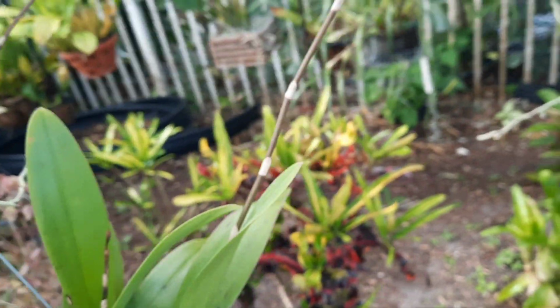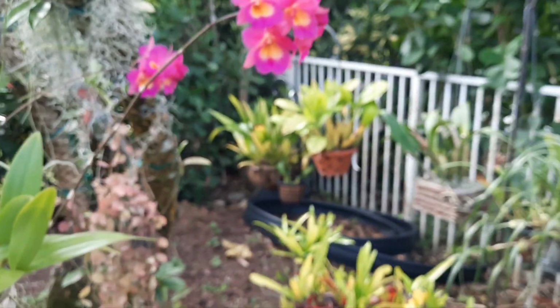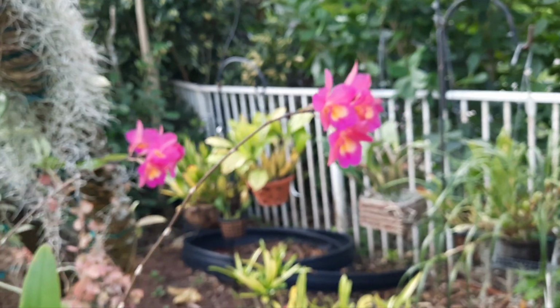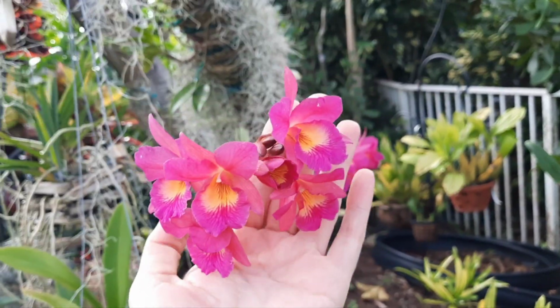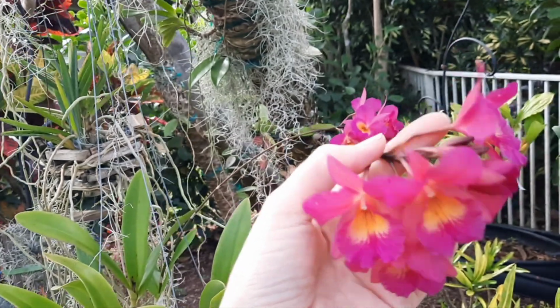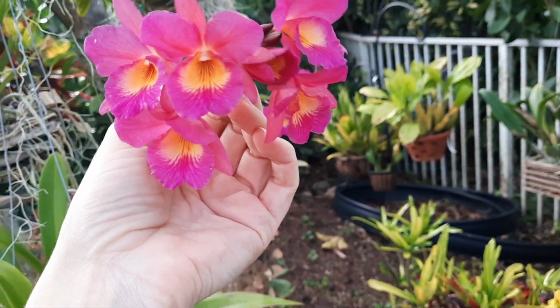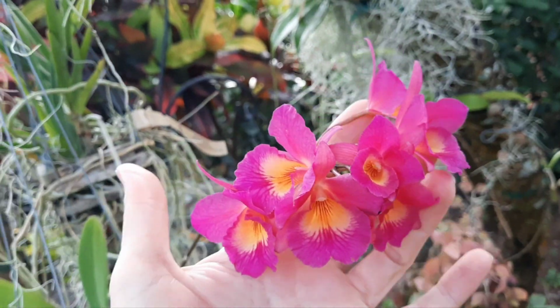But look at this, how cute. Not too long, but long enough. The flower spikes are kind of bouncy in the wind. I love them. And she's gonna produce more buds and open up a little more of them. I mean flower buds.